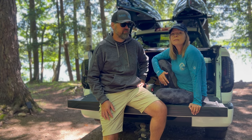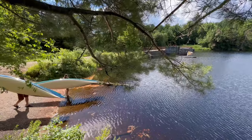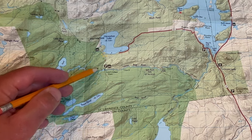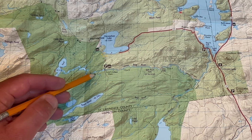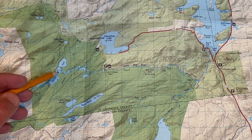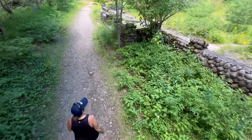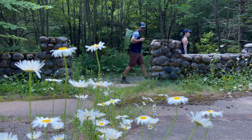Parking is limited, so we like to get there midweek. The carry from the parking lot to the water is very close. The 3 mile paddle from the lower dam to the end of Hitchins Pond takes about an hour to an hour and a half. Near the upper dam, you'll see the ruins of the Abbott Augustus Lows Empire.